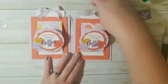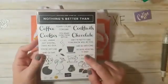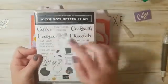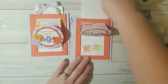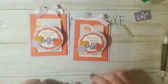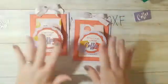And remember, you could do this with any of the images from the Nothing's Better Than. You can do cocktails, chocolate, cookies, anything. Pick your favorite treat. But it was really cute. I love this card. I love how fun it is. It's really not that complicated. Just take it step by step, and I promise you can do it.